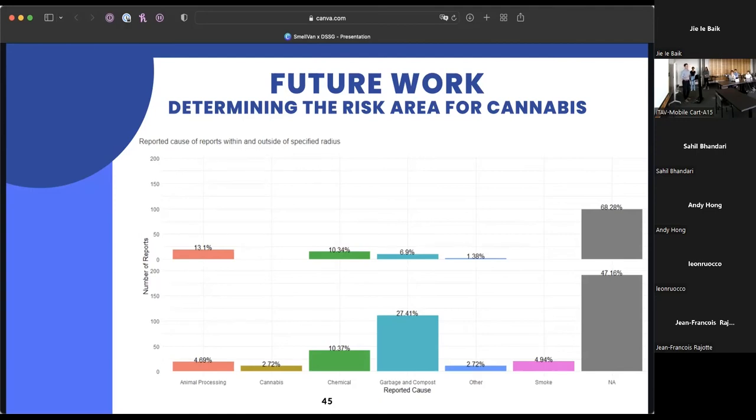So what this might indicate is either that users are not being directly affected by cannabis emissions as much as we previously thought, or perhaps the app is not optimized to collect this type of data from users and might need to be amended. But it could have important policy implications down the line for both the app and the regulations.